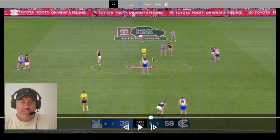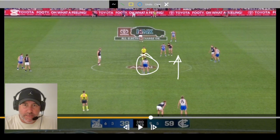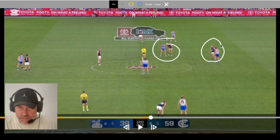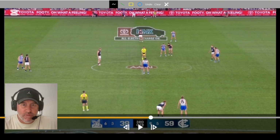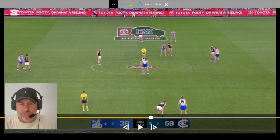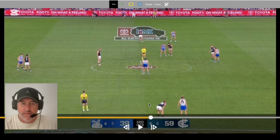So if Sherry wins it, and what have I said, he's facing this way, that's perfect, because Carlton's got representation here, so they can affect that. But if Koning wins it, North are stuffed. Absolutely stuffed. And that's exactly what happens in this situation. So the bounce gets called back, but I'll show you how the play unfolds.